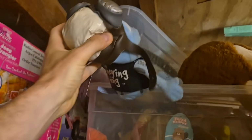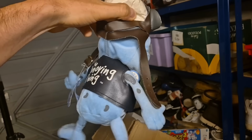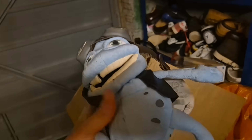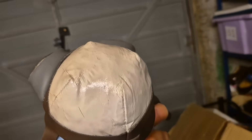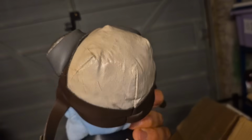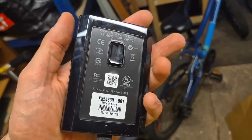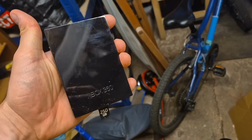And then to wrap up Monday and Tuesday's sales, it's back into the garage we go. Straight out the teddy box. I only picked him up at the boot sale last week. Paid £1 for him. It's the Crazy Frog. Well, the annoying thing. Still got the tag on it. Unfortunately, the sounds don't work. But what you find with these is sometimes that helmet there can crack. It's not in too bad condition, is it? So for 15. I've got an Xbox 360S hard drive. 250 gig on the tab down there. Sold for a tenner.